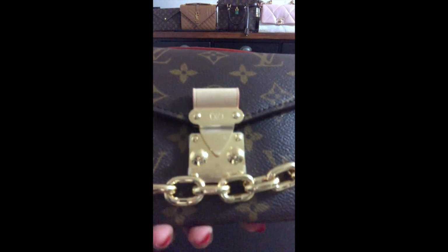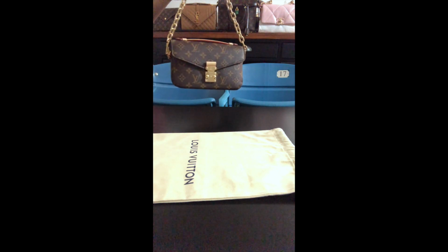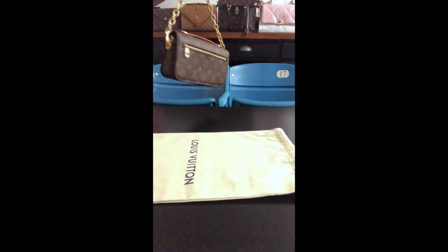The chain is not heavy at all. It's really cute, shiny gold link. I don't know if you can see it there. And here it is in comparison to the clasp. Okay, really lightweight, really cute. You can carry it kind of as a top handle. You can still carry it from the vachetta strap if you want it as a hand carry. And then I like that you can take the chains off and use the bag with different straps if you wanted to. I mean, this is a really cute size.